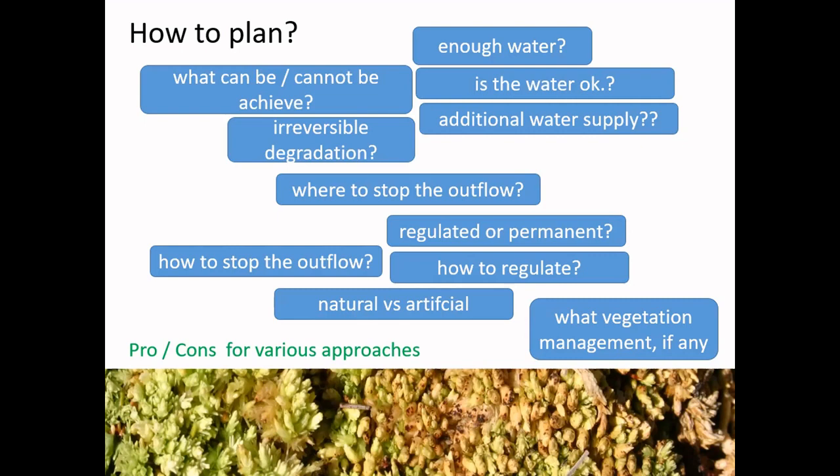One of the main questions is what can or cannot be achieved. Sometimes we declare that we are going to restore the peat bog, but in fact the damage is irreversible. In such a situation, we can improve the situation a bit, but we cannot promise that we will restore this site, because sometimes it is simply impossible.